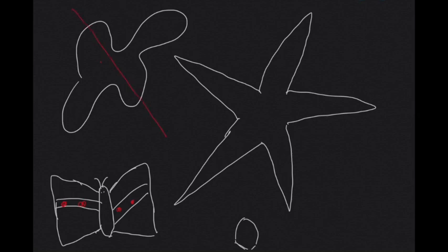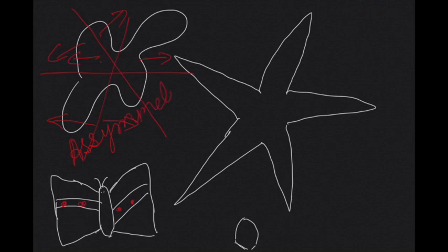Two ditto parts? No, not possible. Along this plane? No. Along this plane, we will not get 2 equal parts. Whichever plane, this side and this side is different. This side and this side is different. This side and this side is different. So we are not getting 2 equal halves, we are not getting 2 ditto parts. So this is known as asymmetry, or asymmetrical.